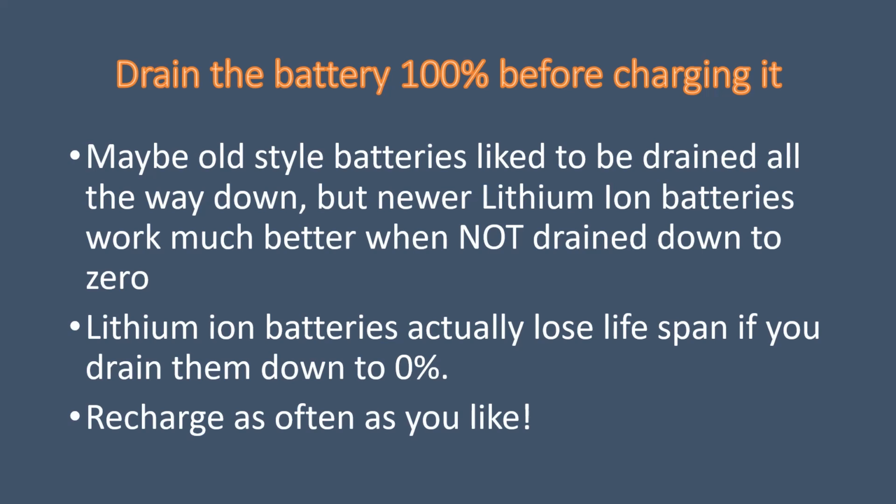So feel free to recharge as often as you like. Every day, a couple times a day, whatever. If you're sitting at your desk, plug it in. If you're near a power outlet, plug it in. Keep yourself charged up.